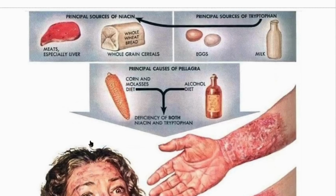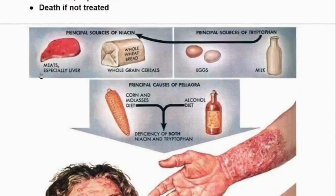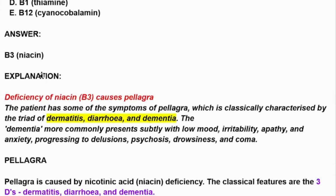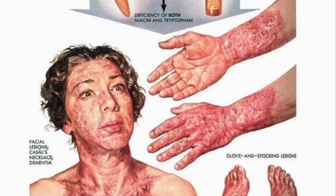Okay, the sources of vitamin B3 or niacin are usually meats, fish, whole grain cereals, eggs, milk, and other highly nutritious foods. Okay, here was a short explanation about the patient coming with different skin problems, dermatitis, diarrhea, and the signs of dementia, with the diagnosis of vitamin B3 deficiency or niacin deficiency. Thank you for your attention.